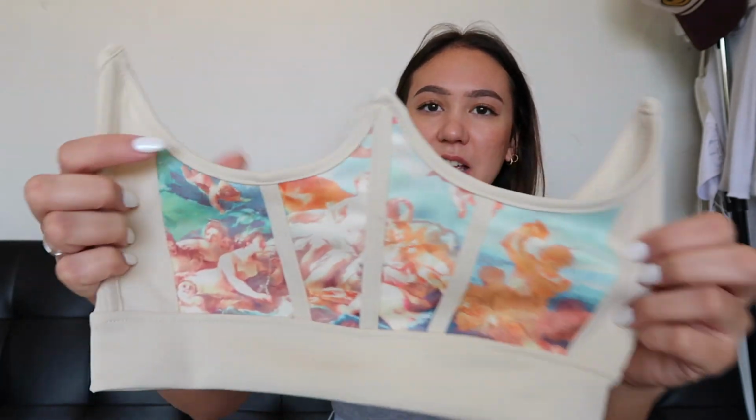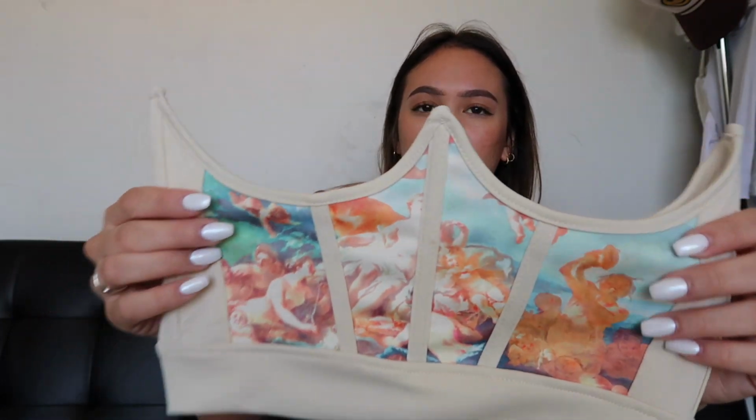And then they also sent me this really pretty corset style bust top. So you wear it under another top like this, obviously, and it's just really pretty. It has kind of old-timey painting and angels on it, and the colors are just really pretty. I feel like it's a great summer top.